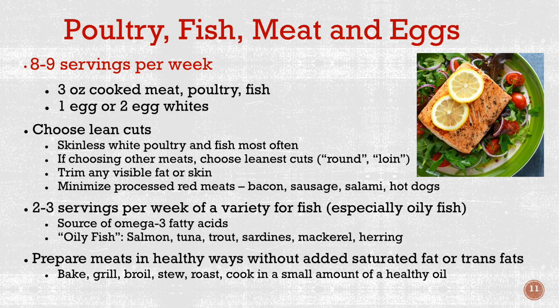Now remember, our limit is 12 to 15 grams for the day. The higher fat meat isn't going to fit in our day and keep us within that limit. Where skinless white meat poultry, like a chicken breast, would have 1 gram or less of saturated fat. That's going to fit a lot easier.